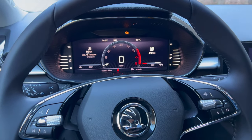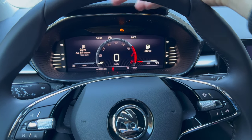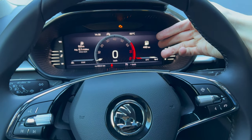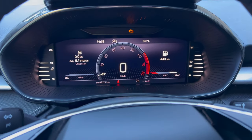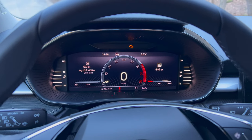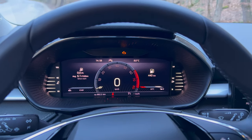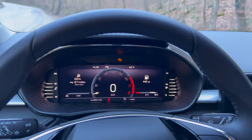So we have here on the side fuel and the temperature on the left. We have the range, we have the consumption. My consumption was around 6 liters. It was going towards 5. But this is mostly highway driving, around 100, 130.